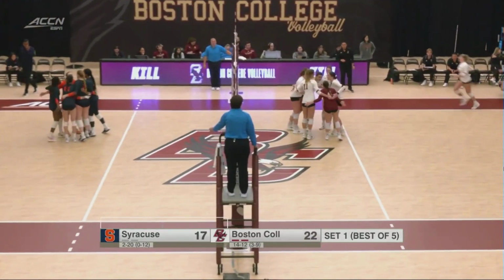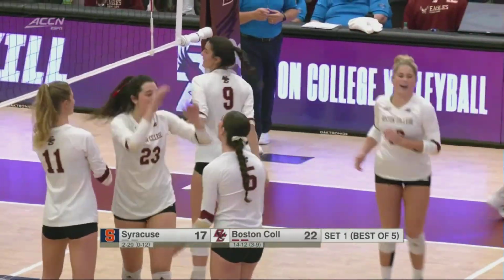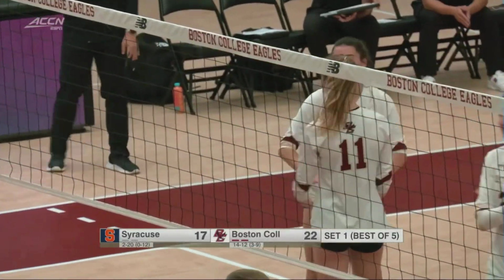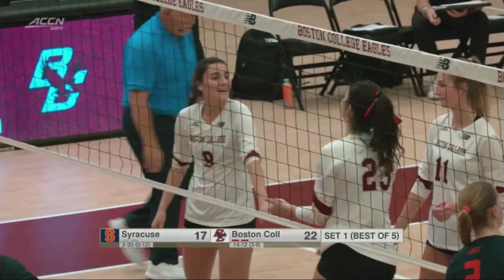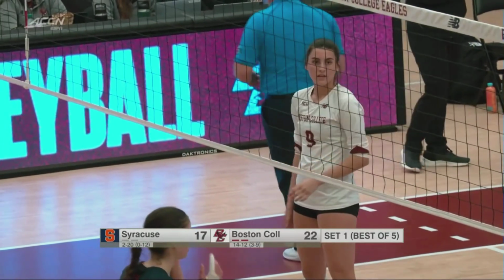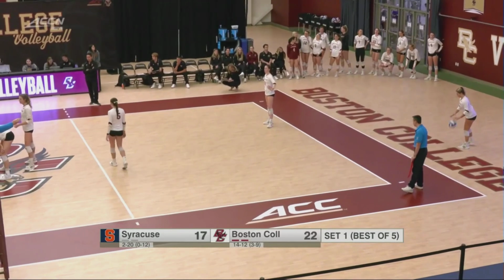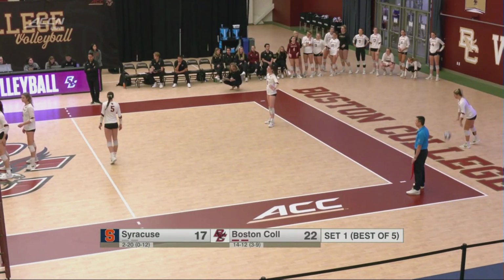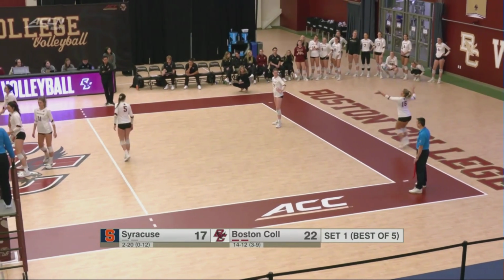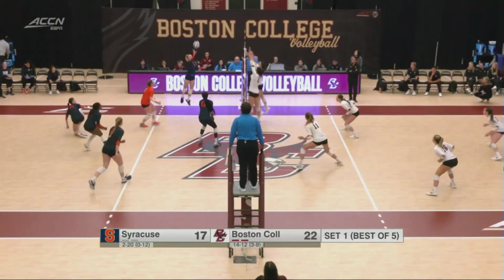What a beautiful back set, too, by Lambros. And again, it's just a perfect shot from Kat Jensen from that right side. That combination has been really good so far. Here's what you're talking about when we talk about the back set for Lambros. Just puts it in perfect position. That takes so much chemistry and years of practice together between those two in their senior seasons to be able to execute that correctly. Brooklyn Yelland, the serving specialist, in for BC.